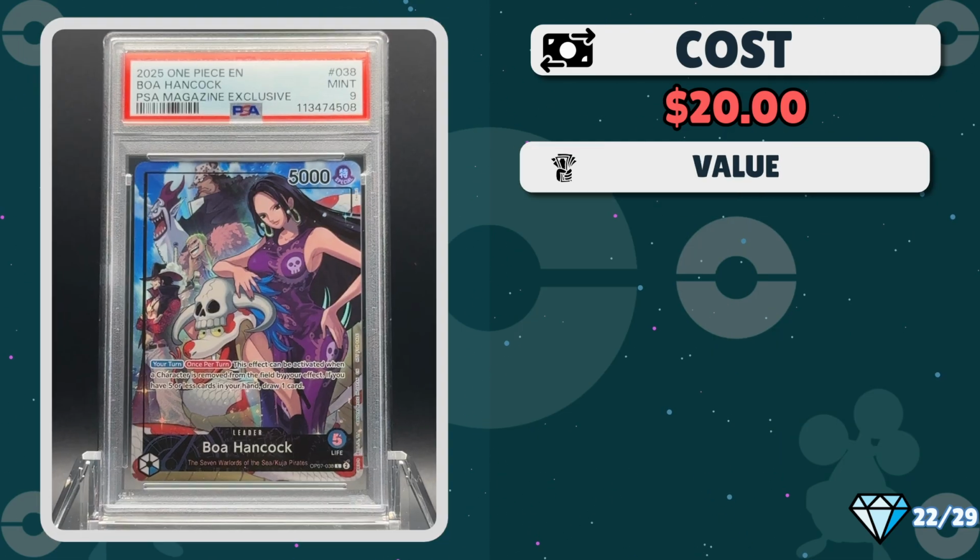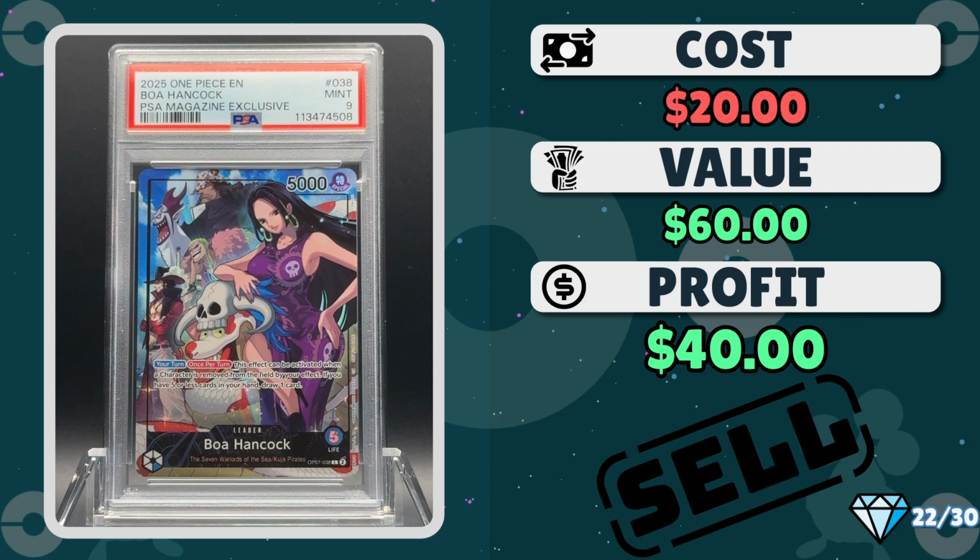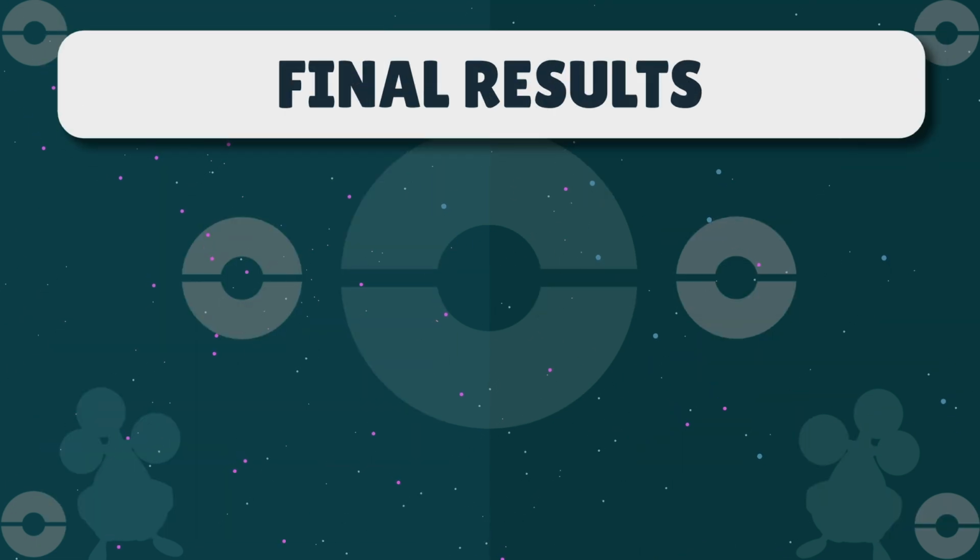PSA gave it a 9, which I will never forgive them for, giving me a card that is a 9, especially because One Piece is pretty easy to get a 10 in. I am going to sell it though. All right, that's it for this submission.